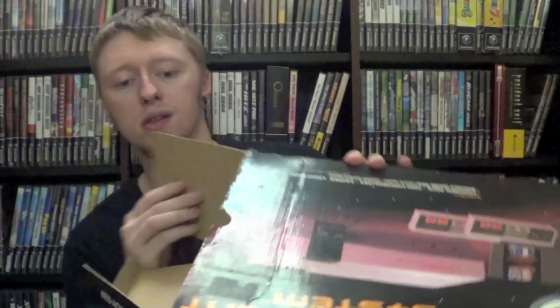It came with a system and a couple controllers and the RF adapter, but no styrofoam and no paperwork or baggies. So it kind of sucks. I let Sam take the other one because he didn't have an NES at all. So because of that, I was able to pick out the 2 box NES games that I needed for my collection, and I let Sam take the other 3.